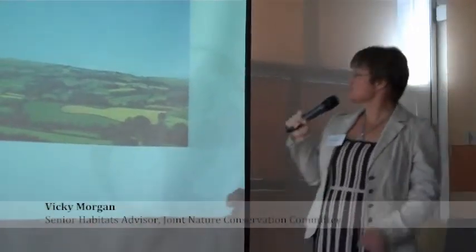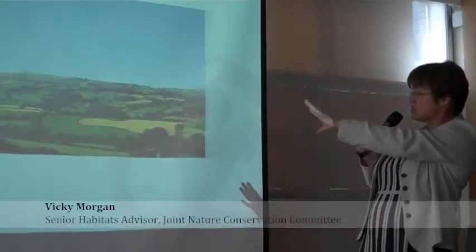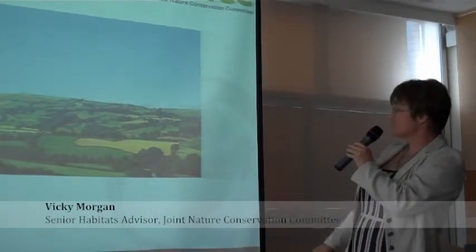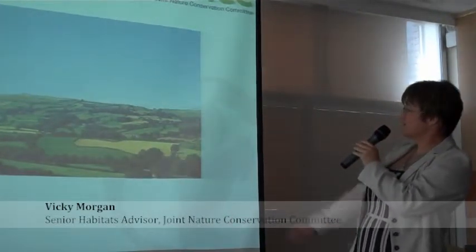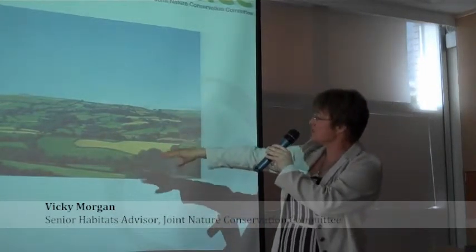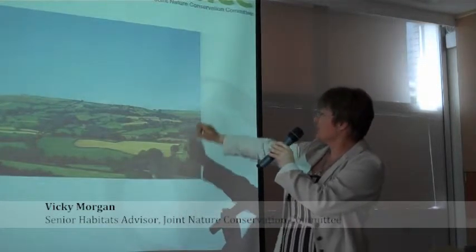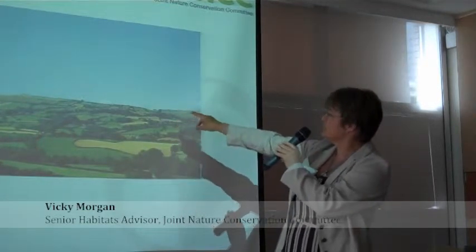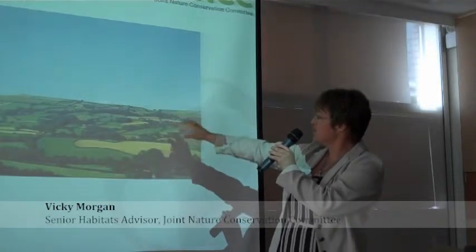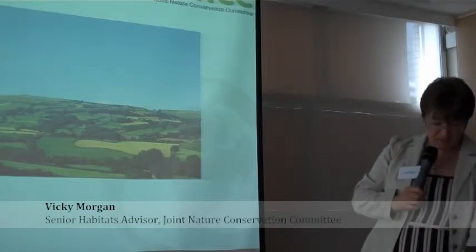So this is just a picture of a bit of English countryside, just to show that we have already got some sort of network going on. I'm sorry I can't tell you where this is because it wasn't credited in the report I wrote it from. But there's quite a lot of linear habitats here, rows of trees, hedgerows. I think there's probably a river, and then there's some more biodiverse, wildlife-rich habitat on the top of the hill. And you can see it's quite well linked already. A network approach might look at linking that more.